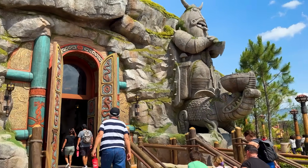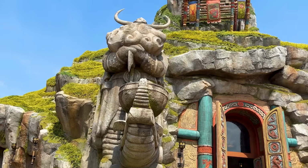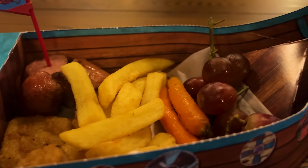Welcome to the Meathall. Now this is one of my favorite places to grab a meal in all of Epic Universe, and that's because it is indoors, it is dark, and it is air conditioned to the high Viking heavens. This spot is gonna have a lot of Scandinavian inspired food. For instance, they have a meatballs plate that is just like IKEA meatballs, but a little bit better, including the lingonberry jam. Lots of root vegetables, hearty portions here, but the food doesn't taste like theme park food. It's Scandinavian inspired, which you don't see a lot in theme parks.